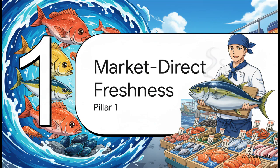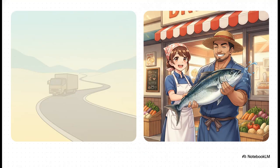Pillar 1. Market direct freshness. Now, what's really interesting about this is the secret behind why this seafood is a complete cut above the rest. Let's compare for a second. In a standard restaurant, the fish is usually sourced through several middlemen, which inevitably takes time, hours, sometimes days, before it actually reaches your plate. But Nagasaki Suisan Shokudo, it is physically located right inside the Kyodomari Fish Market. They buy their seafood straight from the market every single morning. Zero middlemen, zero delay. They pull it directly from the source right to the kitchen, meaning you're getting absolute maximum freshness.